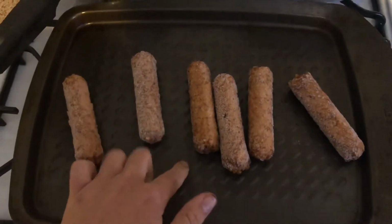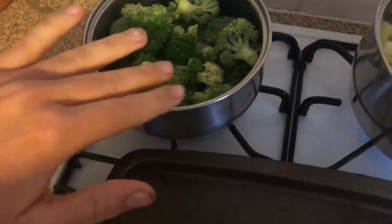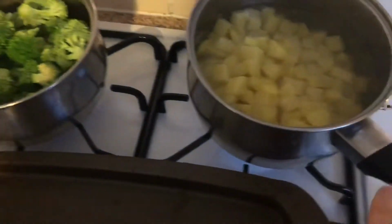Dinner, we're having Linda McCartney sausages, which are really great because they come in just cardboard, completely plastic free. And then we're having some leftover veggies. It's the last veg that we had in our house. I need to go shopping tomorrow.